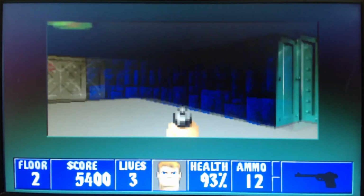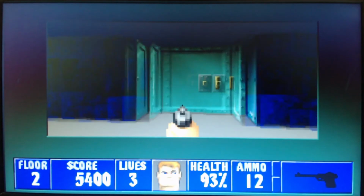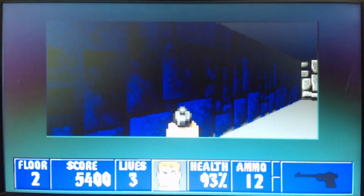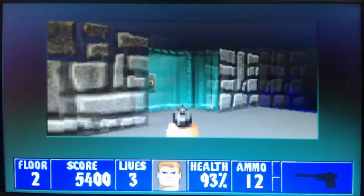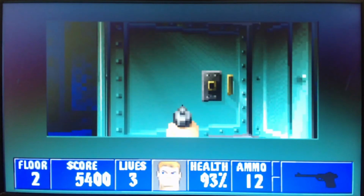This game is playing in a resolution of about, I'm not sure if it's 320 by 200. It's a little bit higher now. I'm going to guess it's 640 by 400, and it's in 256 colors for sure. There's too many different blues there to not be. So it's pretty basic, but let's get out of here and move on to our second game.